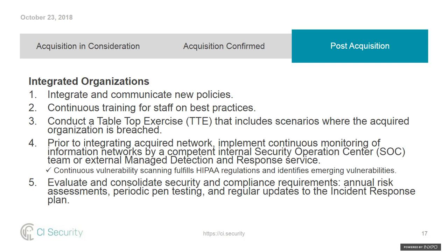So the strong recommendation here is make sure your scenarios, when you do your tabletop exercise, are focused on a breach of the acquired organization. That's how you get your battle rhythm. That's how you train both your existing staff on something new. That's how you integrate the staff at the acquired organization into your incident response process. So it's not just run the same tabletop exercise maybe you ran last year. It's write some new scenarios, make sure they cross the boundaries, and they exercise your team to understand what these things they need to do.